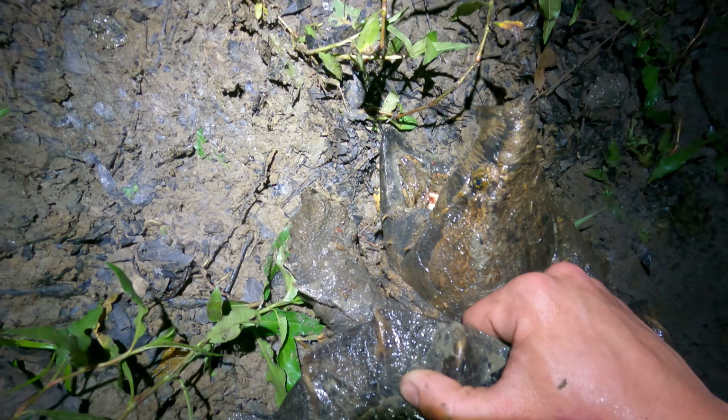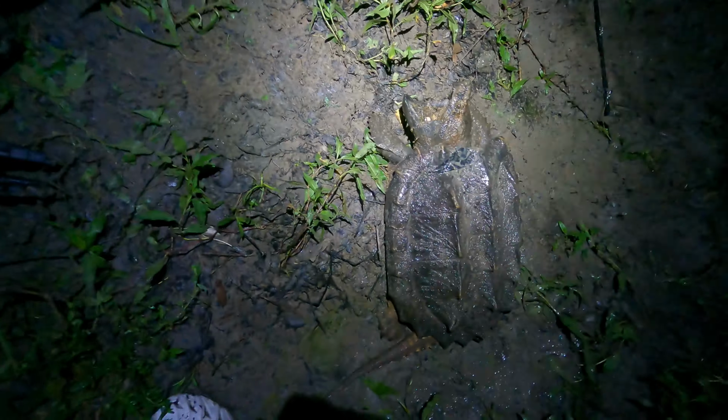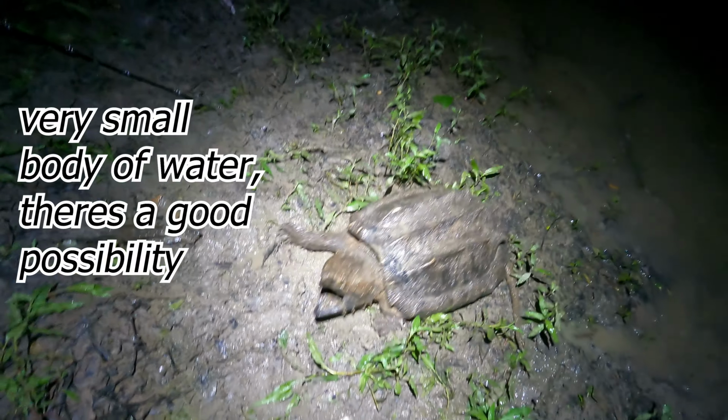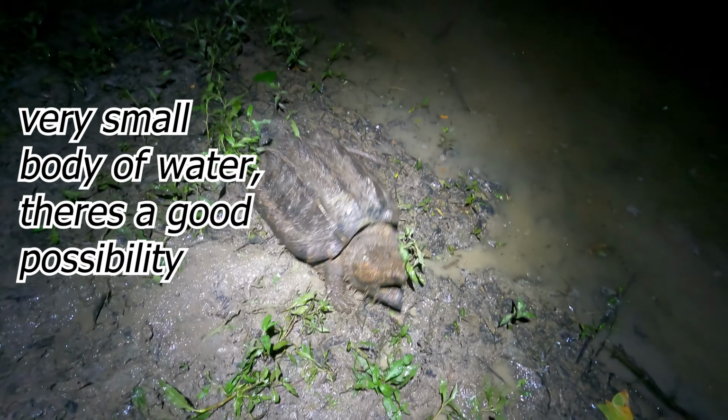Look at him wiggling his tongue. All right, I'm gonna just let you go, dude. Come on. You're smart, come on. I'm almost certain I've caught this turtle before too. I'm not gonna get you. I'm not gonna get you. Look at that. Dinosaur. Back to the depths.